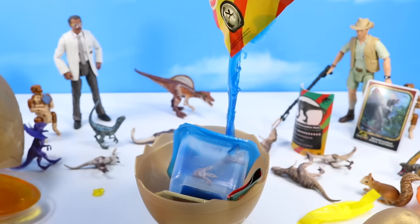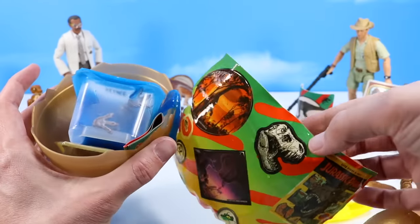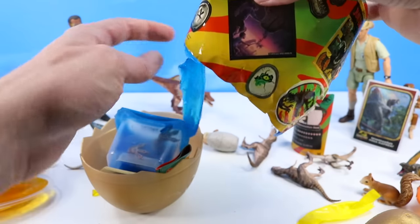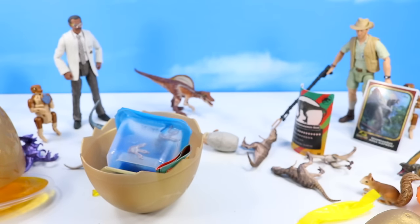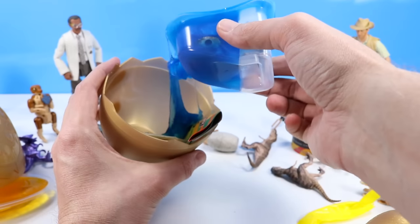Uh-oh. Oh no, the engine ooze has escaped. The sticker sheet is damp. It's soggy. The sticker sheet has been corrupted. Yuck. Oh yuck. These are probably going to go directly into the trash, unfortunately, or off to the side of my table. Engine slime. They did not invest.